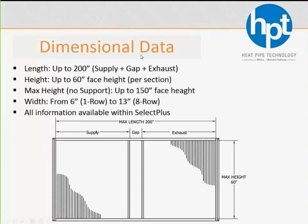On the dimensional data, like I said, we can have up to 200 inches, and that's face area. That doesn't include any casing or anything like that. That would include the supply plus any gap that you would have in the middle for a center wall, or if you wanted to further separate that, we can go up to an 8-inch gap between those two systems, and then you would have to add in the exhaust side as well.